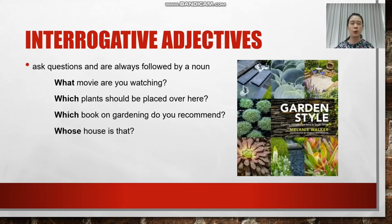So that's the point. Number 1, what movie are you watching? Okay, what movie are you watching? What, and then the word movie as the noun. Next one, which plants should be placed over here? Which, and then the word plants. And plants is the noun again. Which book on gardening do you recommend?